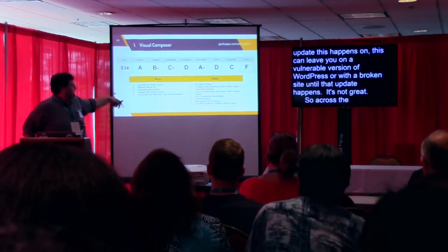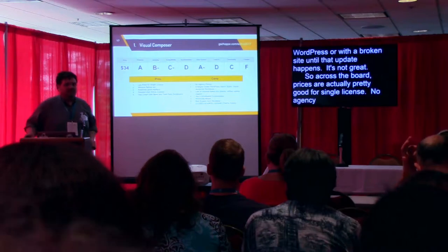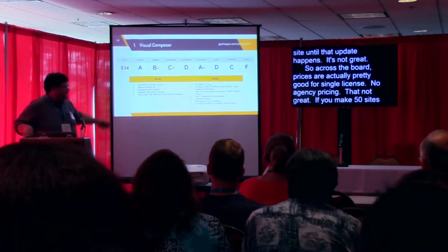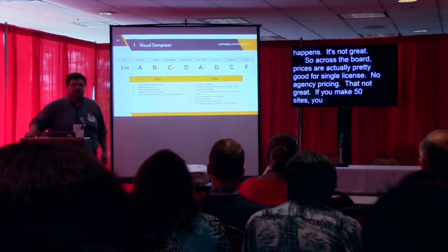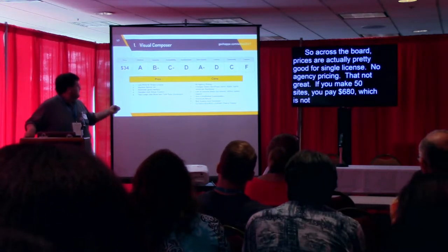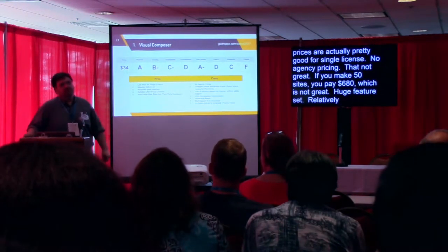So, across the board, price is actually pretty good for a single license, no agency pricing. That, not great. If you make 50 sites, you pay $680, which is not great. Huge feature set, relatively good interface.